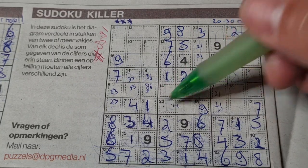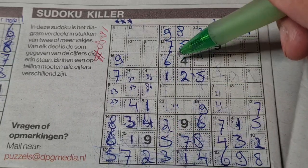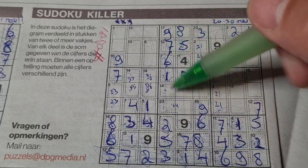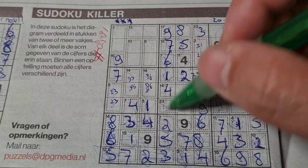Alright, 8, 8. So two numbers left in this column. For numbers 1, 2, and 3, 4 is missing. The 5, the 6, the 7, and 8 is missing. 4 and 8, 4 and 8. We have a 4 in this row. No 4 there. 4 should be here. And the 8 goes there.